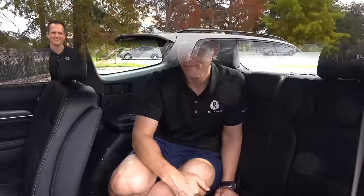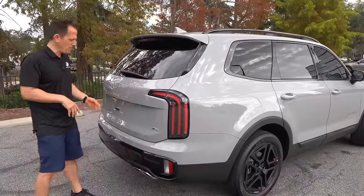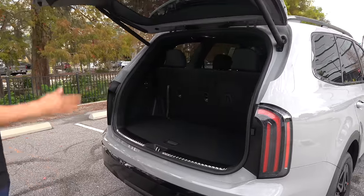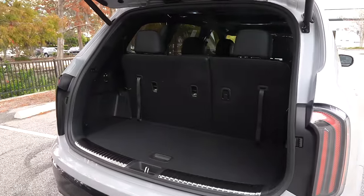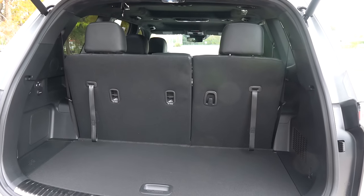All right, guys, cargo area time, obviously very important for any SUV. You hit the button, you have the nice electric assist just like you have on the EV9. What you're gonna be greeted to, I left the third row up, is right around 21 cubic feet of space.